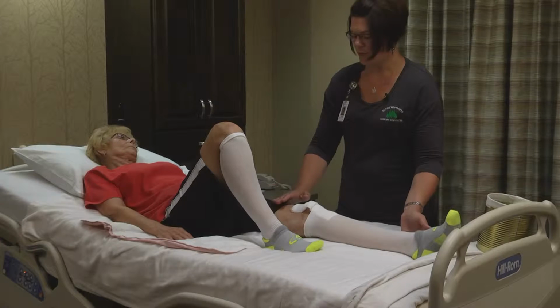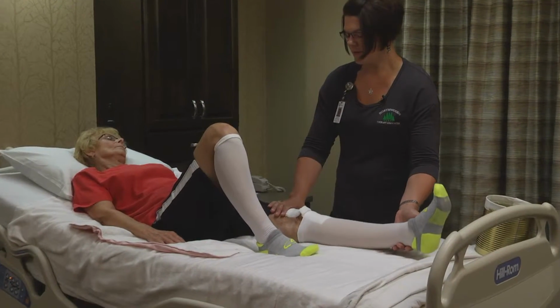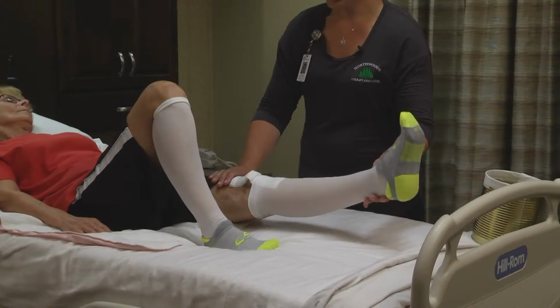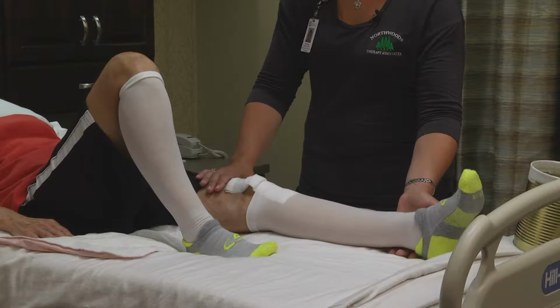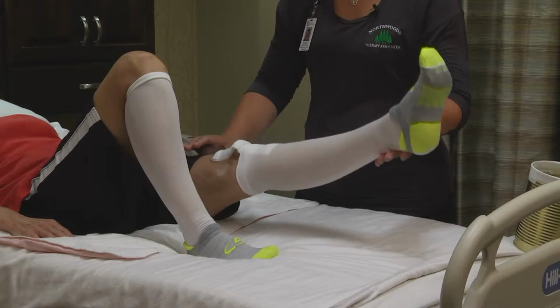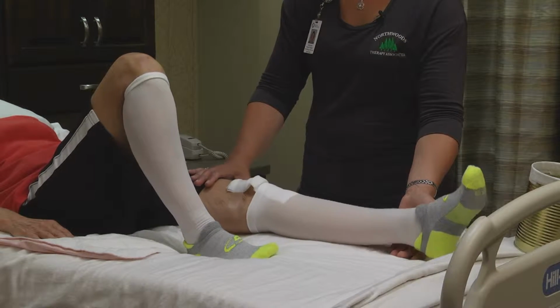So I'm going to help you with the first few, but I want you to tighten the muscle, and then I want you to lift that knee just a couple inches up and then down. And then relax the muscle, tighten the muscle again, lift and lower. And you don't have to lift much higher than that.